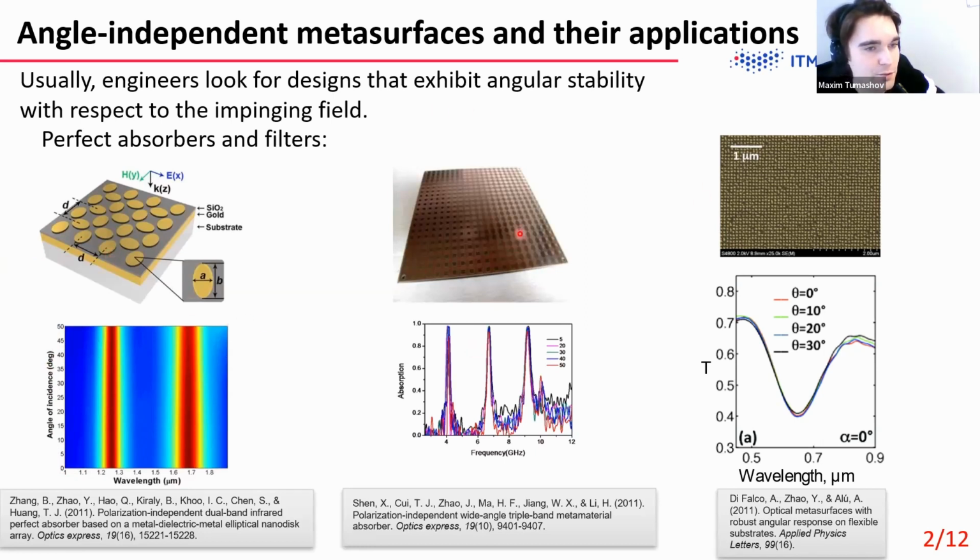The second device I would like to demonstrate to illustrate the principle is also an absorber, which is designed to operate in the gigahertz frequency range, and it consists of metallic rings. As you can see from the absorption plot here, it absorbs all the power at three different frequencies, and there is also research on angular stability. The team changed the angle of the incident field from 5 to 50 degrees, and as you can see, the dependence of the structure on the incident angle is negligible. So this device is also very strong in this sense.